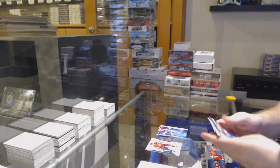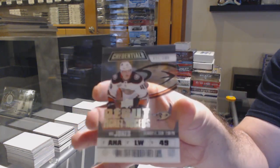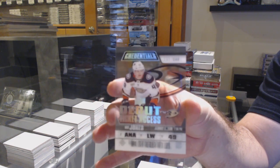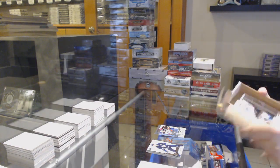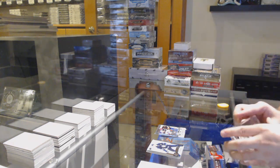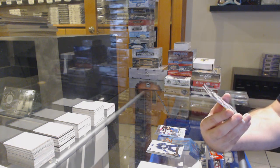And credentials, we got a rookie science of Olofsson for the Sabres and a $299 debut ticket access for the Anaheim Ducks, Max Jones. The acetate one. Love those cards. Max Jones. Nice start there. That card actually might be worth a few bucks, the one I first saw.